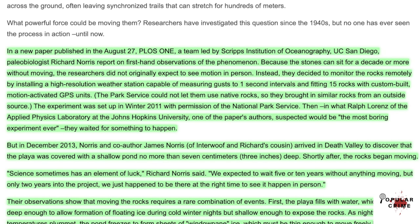Then, in what Ralph Lorenz of the Applied Physics Laboratory at Johns Hopkins University, one of the paper's authors, suspected would be the most boring experiment ever, they waited for something to happen. But in December 2013, Norris and co-author James Norris of Interwoof and Richard's cousin arrived in Death Valley to discover that the playa was covered with a shallow pond, no more than 7 centimeters or 3 inches deep. Shortly after, the rocks began moving.